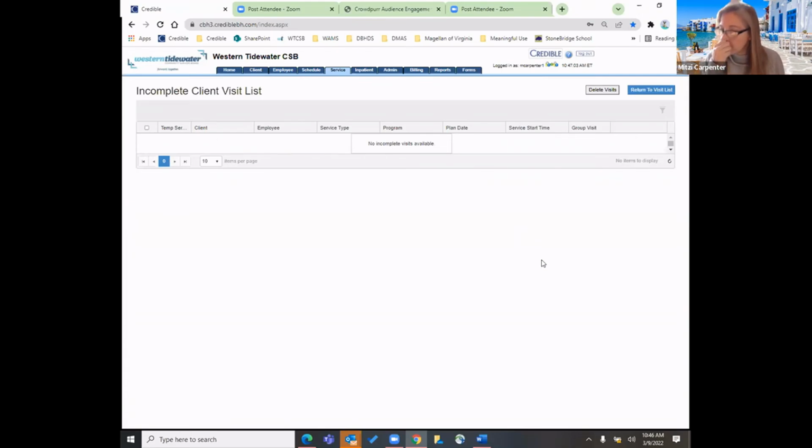The other thing I also like to remind people around incompletes is if you're deleting them off the incomplete service list here, it does not take that appointment off your calendar. So you still need to go to the calendar and then delete that appointment off the calendar if you don't need that. Otherwise, it's going to continue to show up on your appointment history.